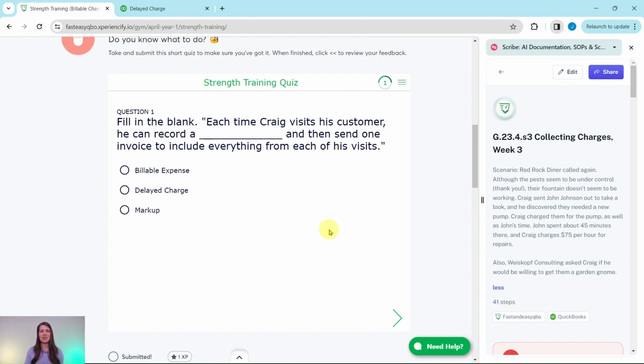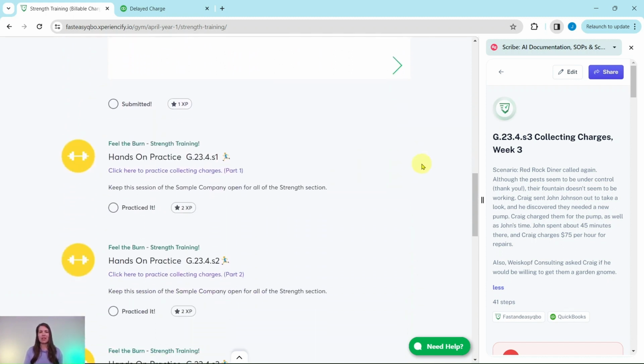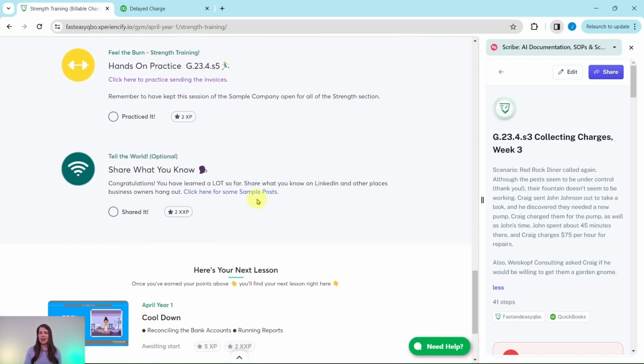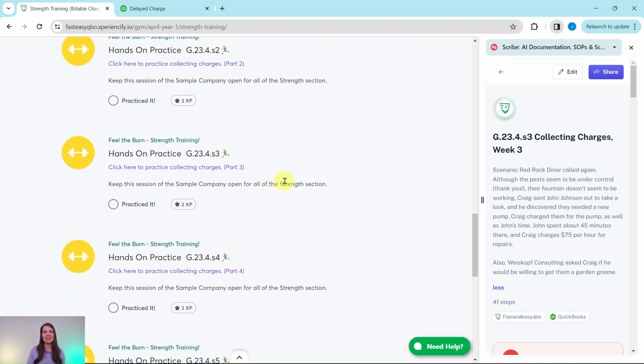Further down is an interactive pre-assessment quiz that relates to the video up above. Below that are all of the exercises in this section. And at the bottom here, after you have gone through all of the exercises in this section, you will have unlocked some marketing sample posts that you can use on your LinkedIn to share with everybody what you have learned so far. So let's dive into today's exercise where we're once again going to practice collecting charges on week 3.